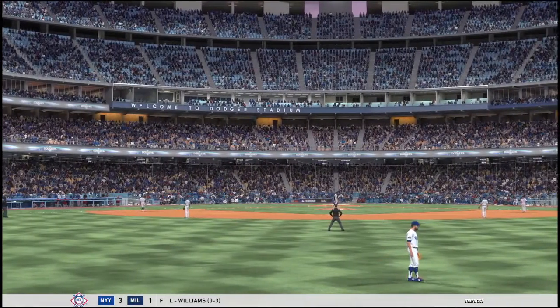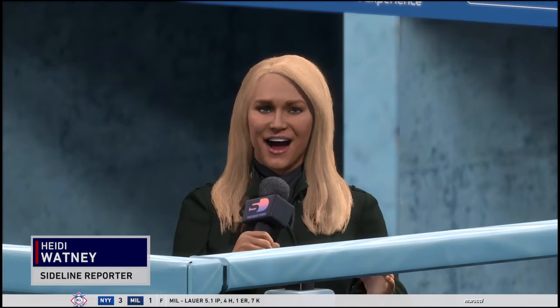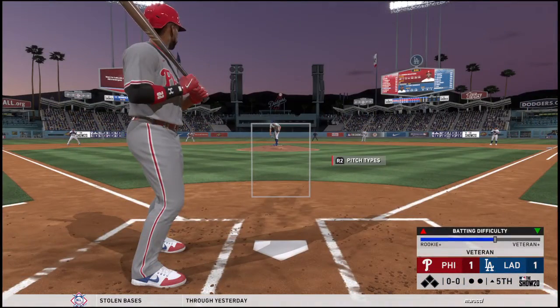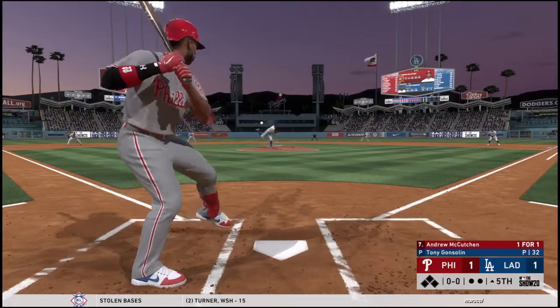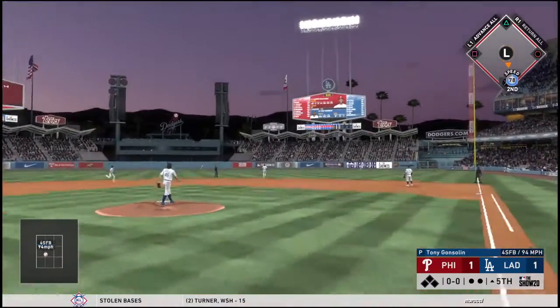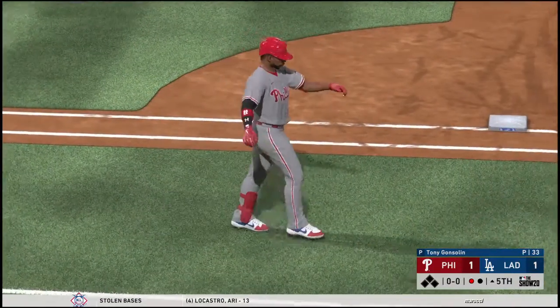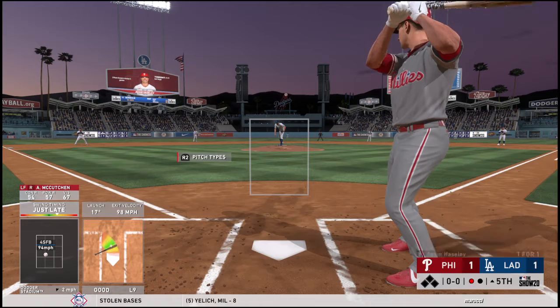Welcome back. Heidi Watney standing by as we get set for the top of the fifth. Matt, I talked with Philadelphia's manager during the break about the Phillies' offensive production to this point. And he told me that they have to find a way to be more patient at the plate. Over 90% of their at-bats have started with a swing on the first pitch. And given their lack of run production, that approach clearly isn't working. He said adjustment number one has to be to allow the at-bats to develop and look for good pitches to hit in deeper counts where they will hopefully have more of an advantage over the pitcher. Thank you, Heidi.